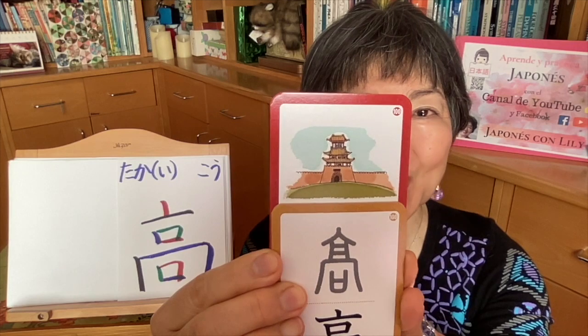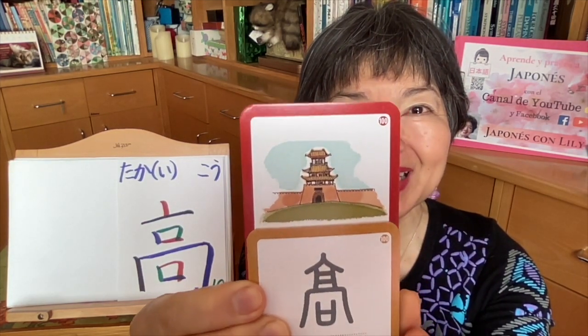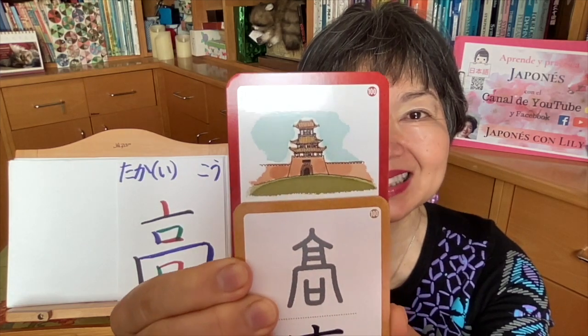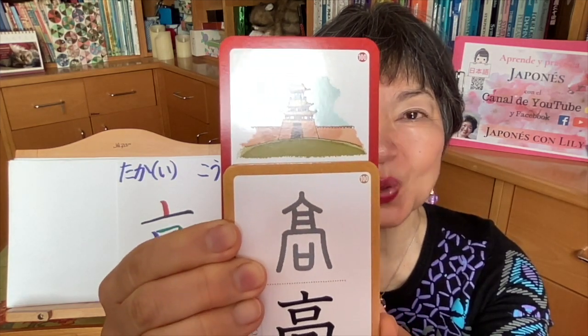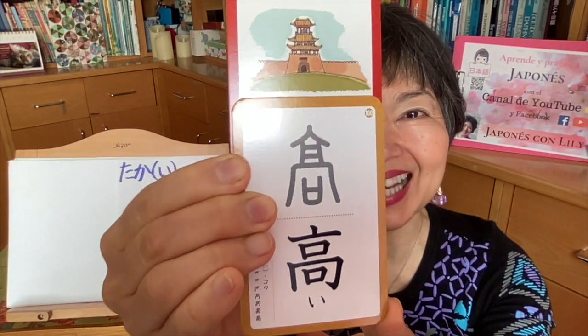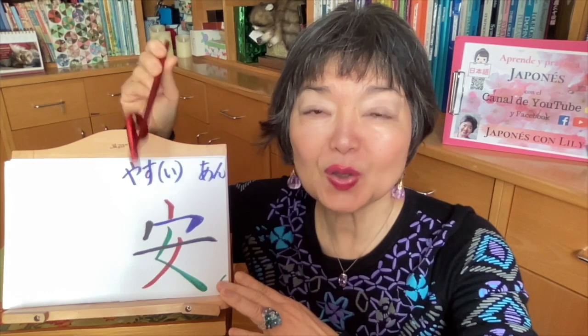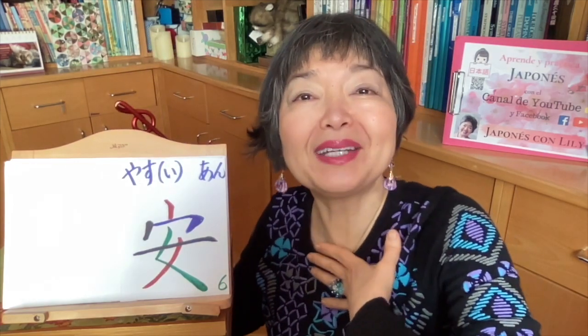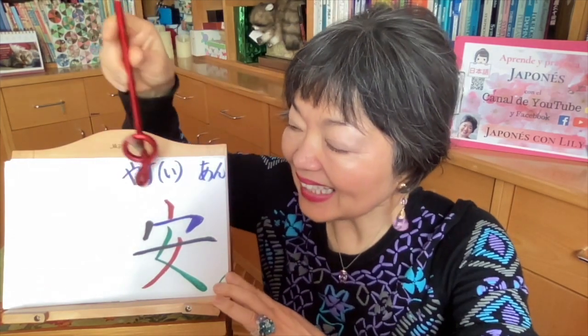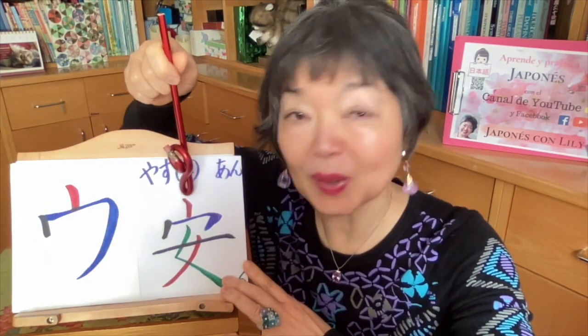Look at this drawing. The castle on the top. And now this is the design, and so, high building. So this is gonna be the kanji takai. This kanji means cheap, and also, I feel relieved, like this. And yasui means cheap. The first part is this one, 1, 2, 3.